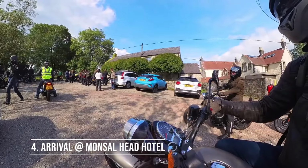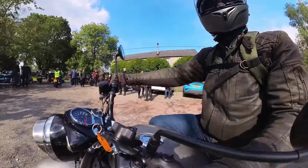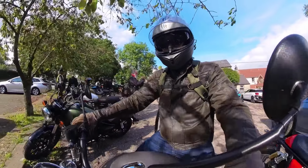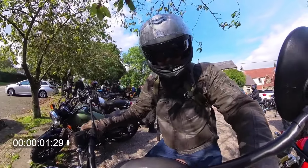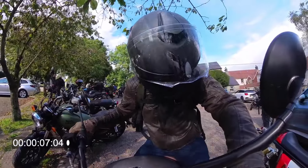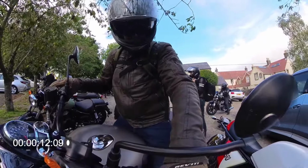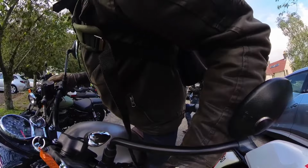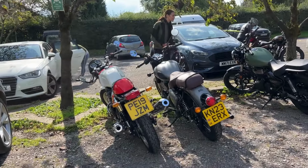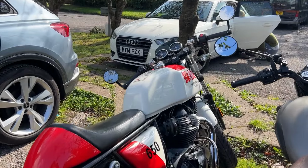As I pulled into the car park, I was faced with my next challenge, and that was finding a space and then putting the bike on its side stand. As you can see, I had quite a lot of trouble trying to find it as I wasn't used to the placement of where the side stand was. With the bike finally secured on its side stand and trying not to feel too embarrassed about the whole thing, I set off to catch up with some of the other riders and check out the other bikes.